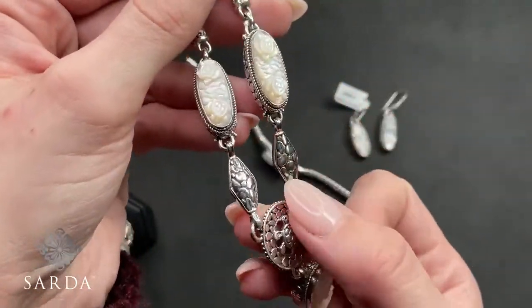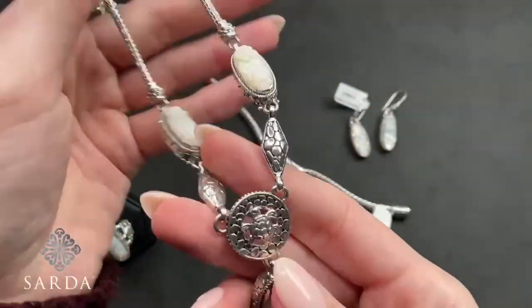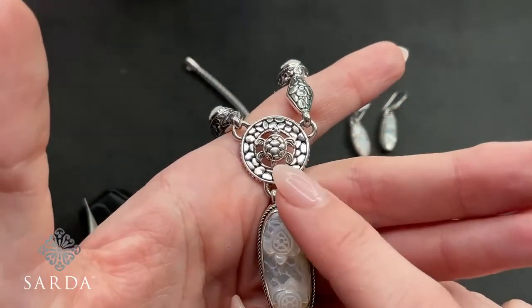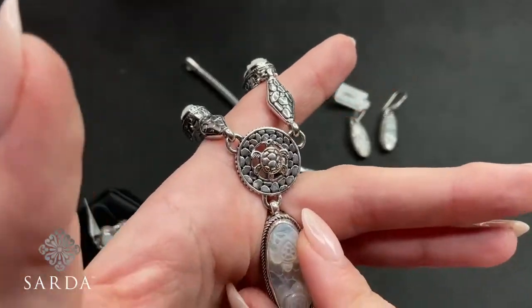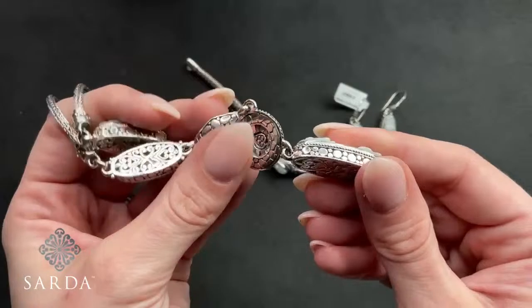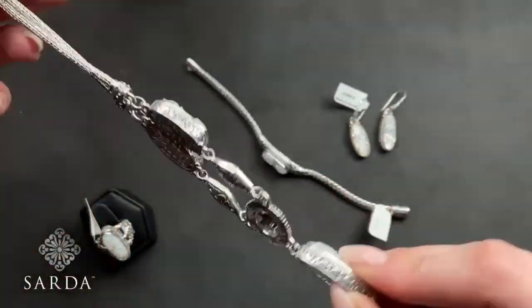We've got some jaw and beads, double-sided. I'm sorry, flattened jaw and beads there. And then we've got the little turtle. You can see him surrounded by that watermark. And then this larger mother of pearl piece, again, with the flattened jaw and beads.